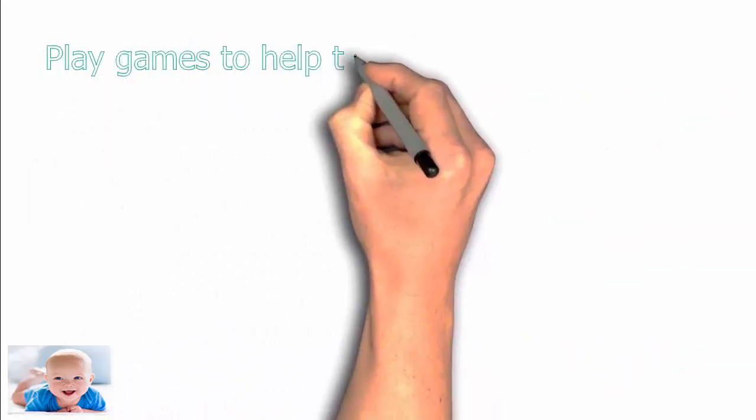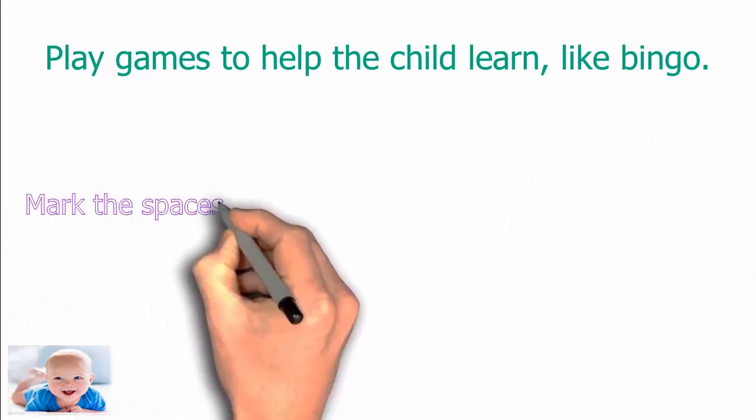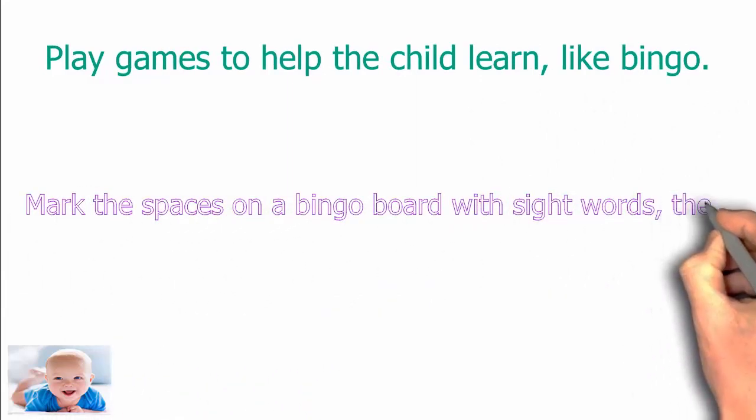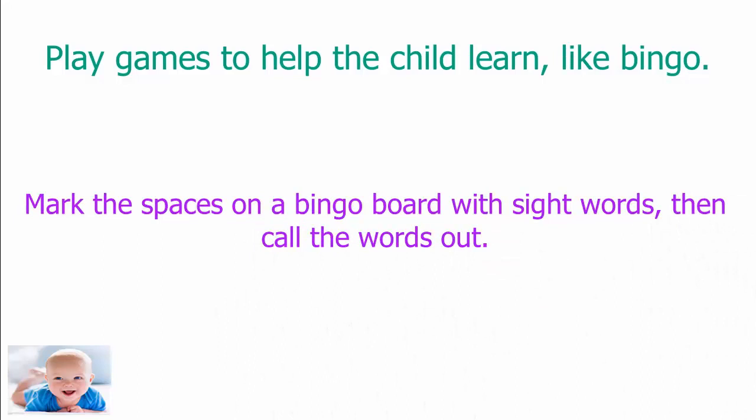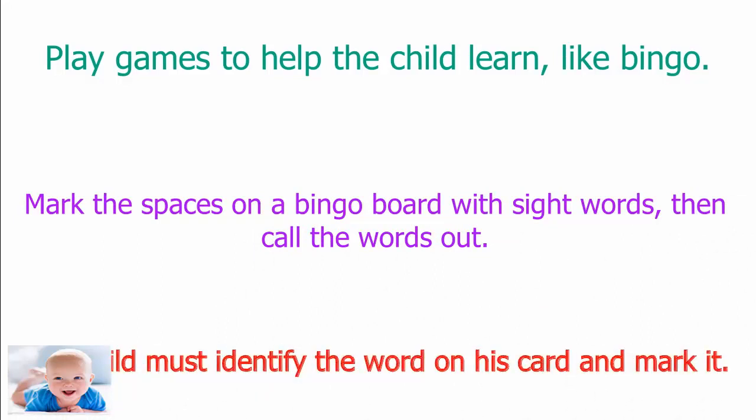Play games to help the child learn, like bingo. Mark the spaces on a bingo board with sight words, then call the words out. The child must identify the word on his card and mark it.